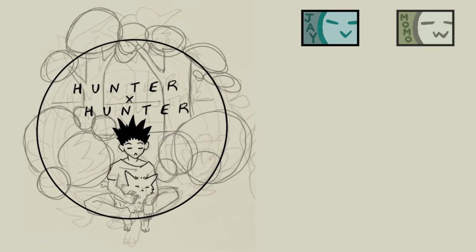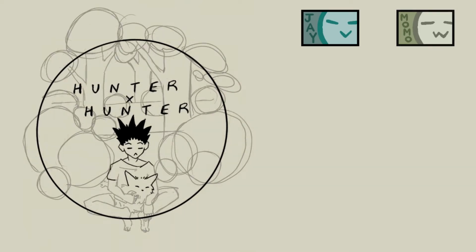Yeah, I also wrote down that I love the art, although I do know that the artist isn't super reliable as far as quality goes. Hey, we're not talking about the Hunter x Hunter hiatuses. We're not talking about the dips in quality and or storytelling. We're talking about chapter 1.